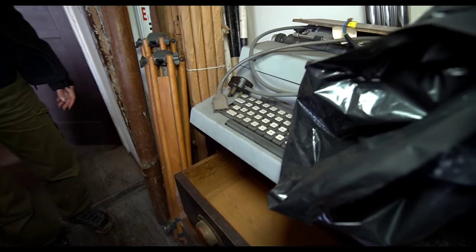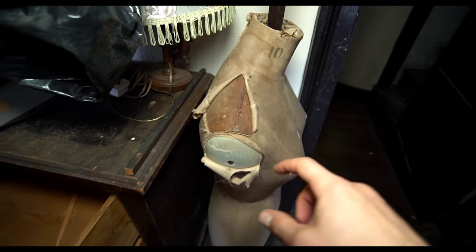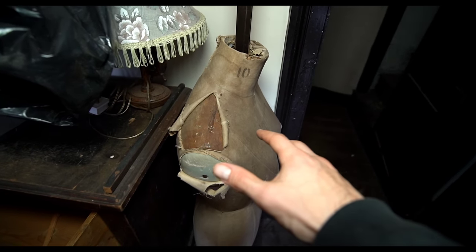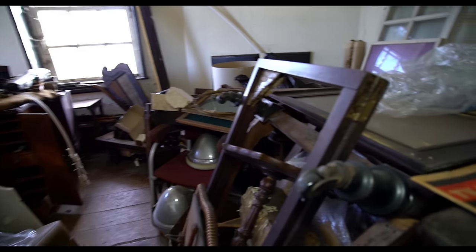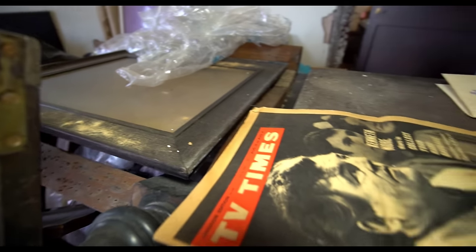Oh yeah, that's an old fashioned tripod. Another typewriter. Look at this as well. They obviously used to make clothes and stuff. Thing is, there were probably so many people living here. They all had hobbies and they all collected, probably. University College Hospital menu, 1964. What?